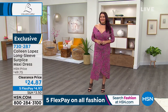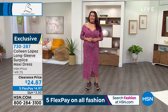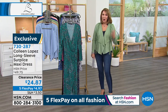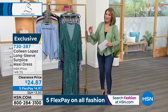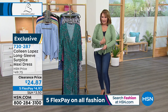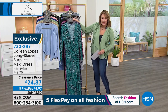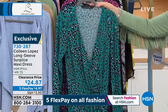You're always a wow, but it's $25. $24.87. Are you kidding me? I mean, really. For $24.87 to get this gorgeous dress that is so fun to wear, it's so flattering, has ruching detail, surplice neckline, the whole nine yards. I'll walk you through the colors. But you guys, with FlexPay, what are we? It's $4.97 on FlexPay. So here are the colors.